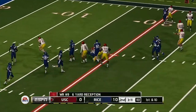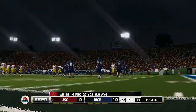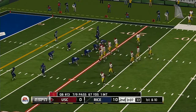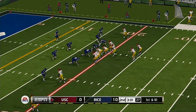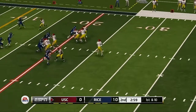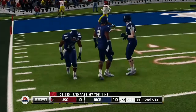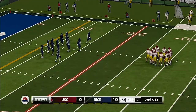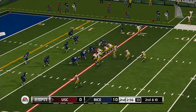He's got it with room to run. And he is drilled at the 19-yard line. And this is the 10th play of the drive. Even though they didn't sack him, the pressure was still enough to force a bad pass. If you can get in there and disrupt the pocket, then the quarterback is going to have a tougher time getting the ball to his playmakers.